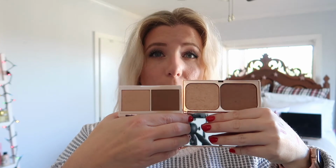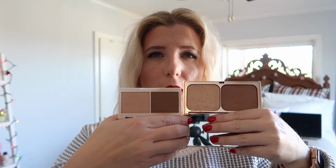But I did buy the Lolo Sculpt and Glow Contour Duo. I don't know if there's a light, dark, medium, whatever in this. So I feel like, there you can see the difference. I feel like the bronzers are quite close, the highlighters not as much. And the pans are definitely not by any means near the same size. So this one is about 0.56 ounces and this one is 0.35 ounces.